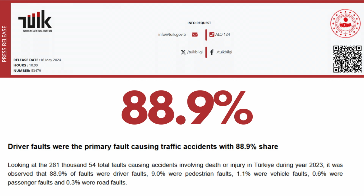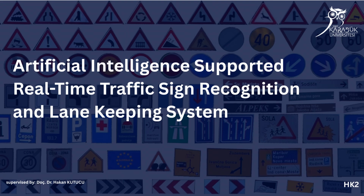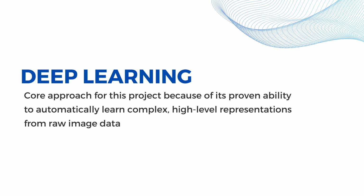According to the Turkish Statistical Institute, over 88% of accidents were due to driver errors. This project aims to reduce such incidents by developing an AI-supported lane and traffic sign detection and recognition system. Deep learning was chosen as a core approach for this project because of its proven ability to automatically learn complex high-level representations from raw image data.